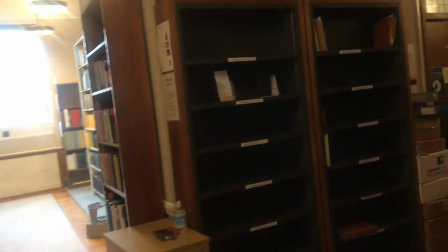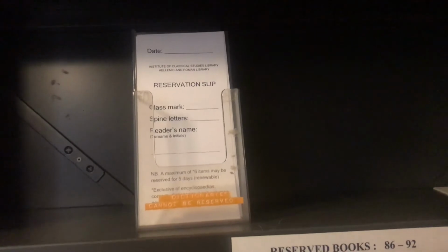These reservation shelves are for books that you have been using during your visit, which you would like to use again in future visits within the space of 5 days. Please use a separate reservation slip for each book.